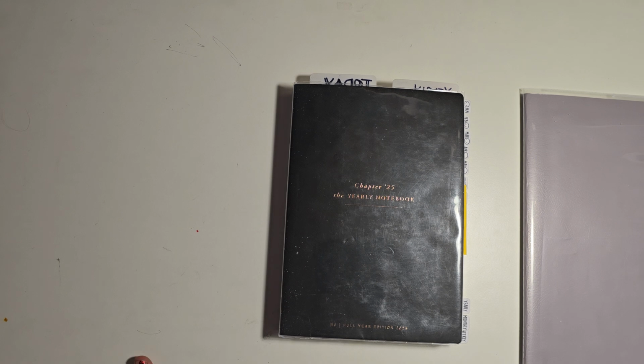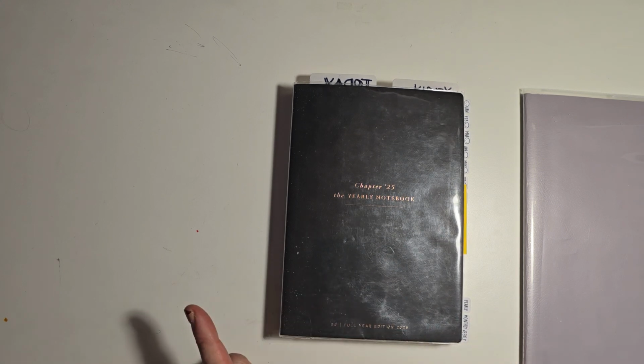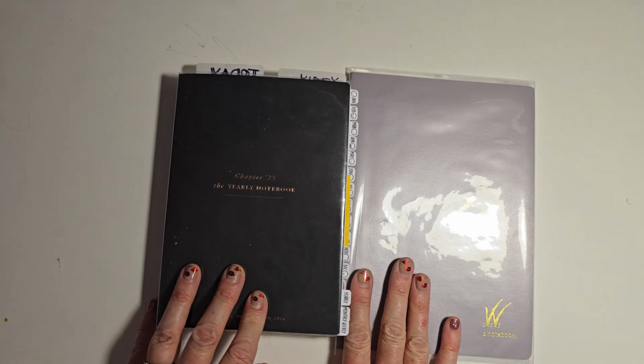So what is happening? All my financial stuff I'm completely ignoring, and I'm having to do like 2 or 3 weeks at a time to fill in here because I've forgotten to do it because it's not where I need it to be. And so I'm like, oh, here we go again. I'm going to sadly abandon ship on using this to track that data. And I'm going to use this book that I've already set up.